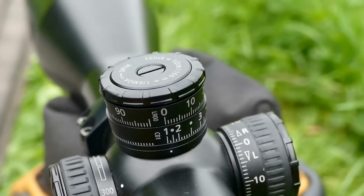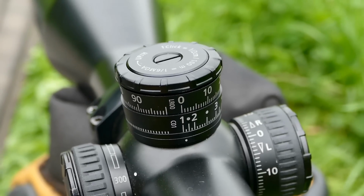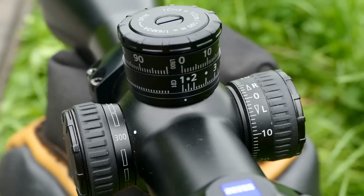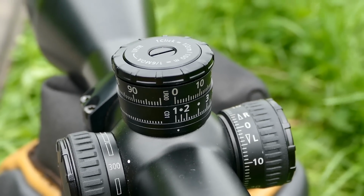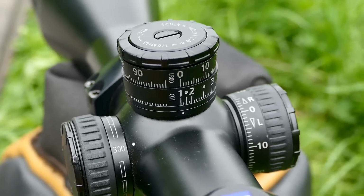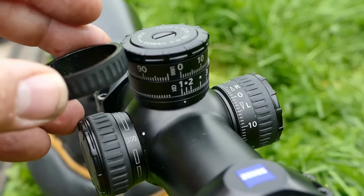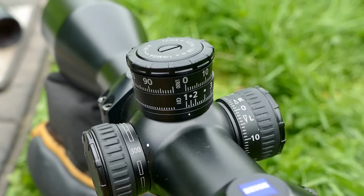I know we've only got 5 mils, and that is limiting, and I know we've only got under 60 minutes of total elevation, but all in all, it's livable, and the glass is so good that you are perhaps willing to make some compromises. The turret looks better like that as well, doesn't it? I never understood why you'd have a turret that height and then spend exactly half of it on a plastic ring. Strange, but there we go.